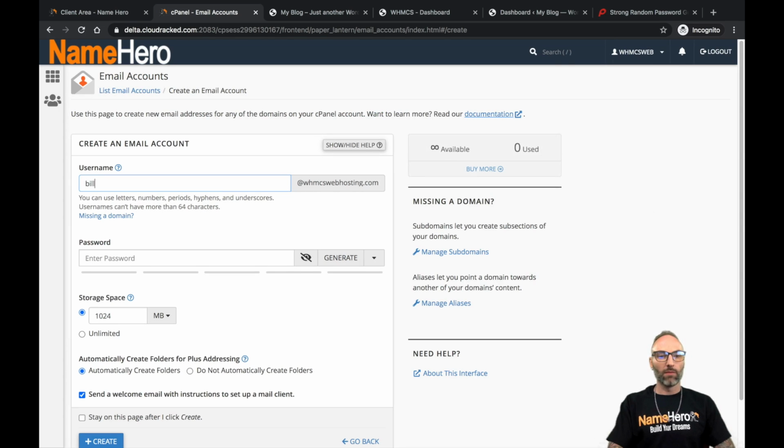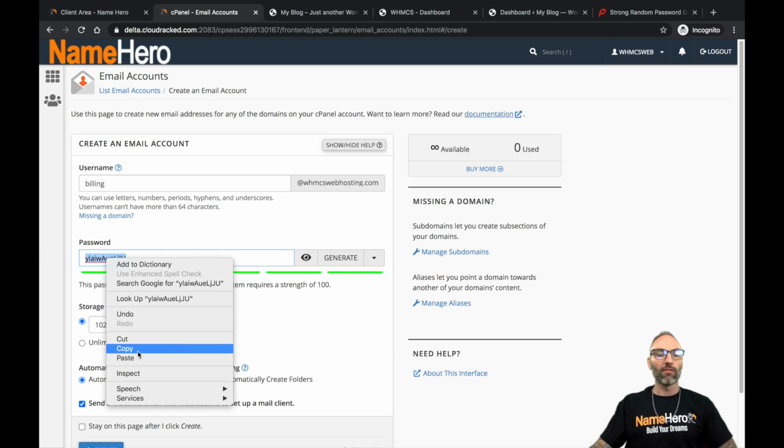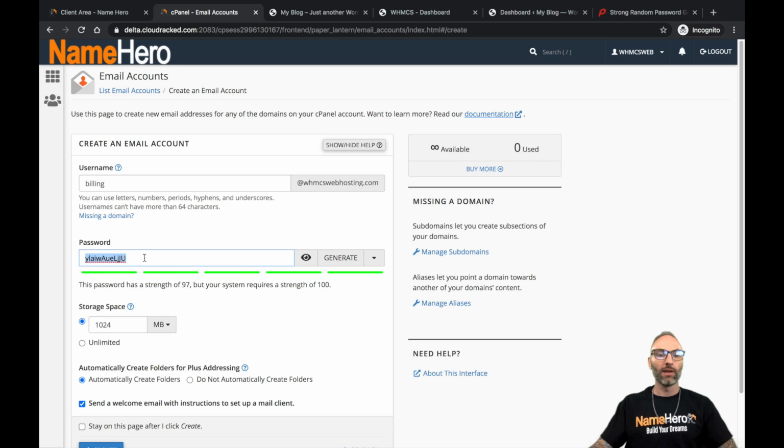And I just want to type in billing because that's the one I'm going to use. I think billing at your domain would be a sufficient one. You can make it contact or whatnot, whatever makes sense for you. It doesn't matter as long as it's not being used already. Once again, generate a strong password, and make it unique. Every one of your usernames and passwords should be unique.